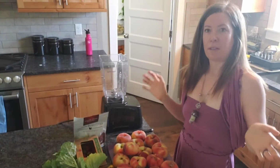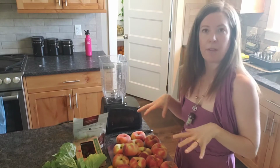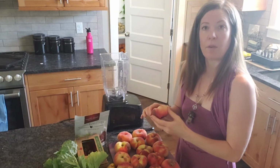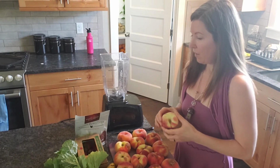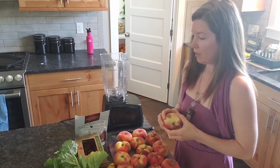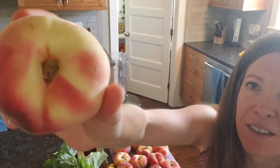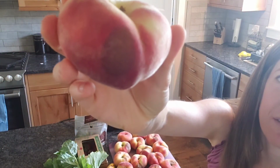All right, so let's get to making our next meal. I told you I have all those extra peaches that really need to be eaten, so I'm going to make a peach vanilla strawberry smoothie for my next meal. These are lovely donut peaches. You see there's some soft spots on them, so it is time.